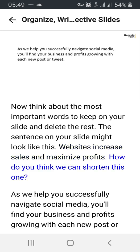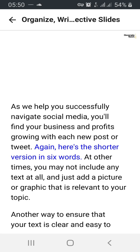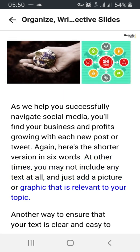How do you think we can shorten this one? As we help you successfully navigate social media, you'll find your business and profits growing with each new post or tweet. Again, here's the shorter version in 6 words. At other times, you may not include any text at all and just add a picture or graphic that is relevant to your topic.